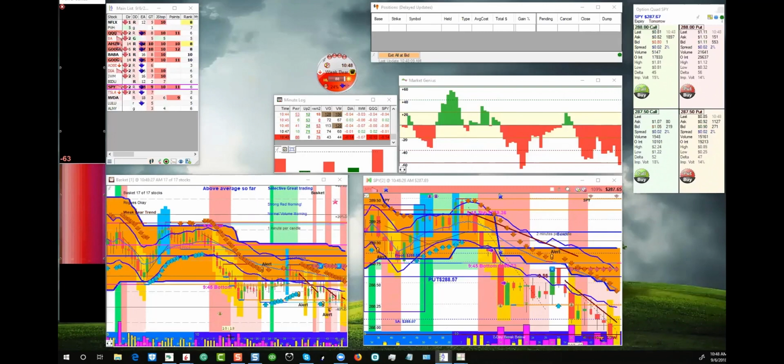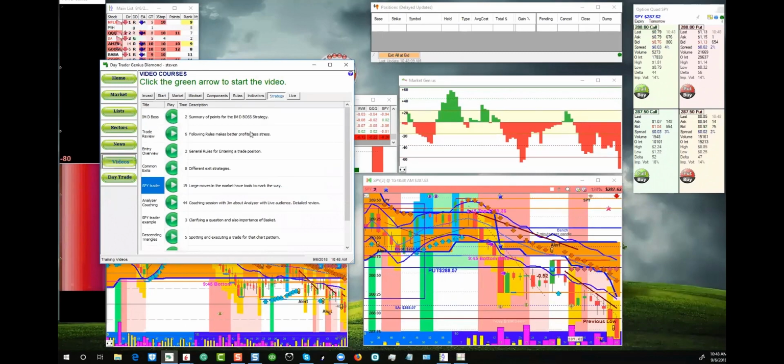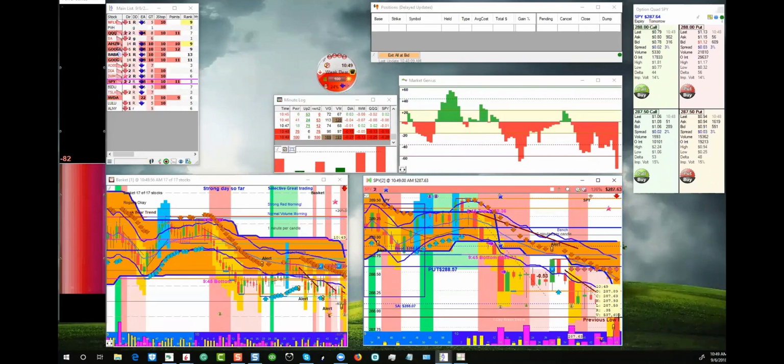This is something anybody can find on our base menu. You go to the videos tab, as Steven's pointing out, and you watch the SPY trader video. It's 19 minutes long, but Steven and Alan go over an alternative strategy, and it works when there's a strong market move and you ride it out with the SPY. With that index, you have a good chance to make a strong profit when the market is strong, the way it has been today. And you can see it's still moving nice and red at this moment.